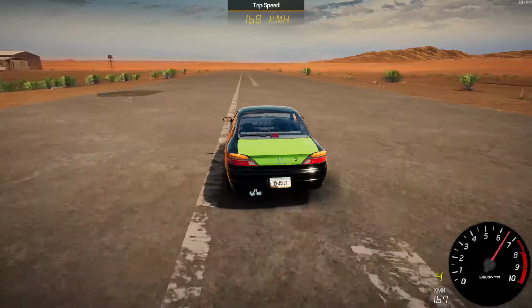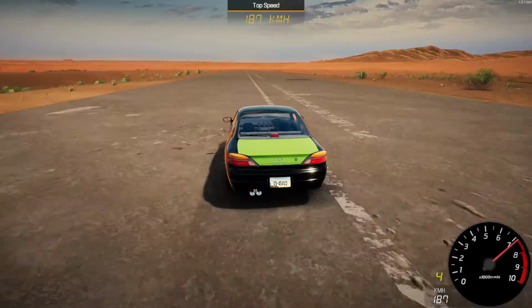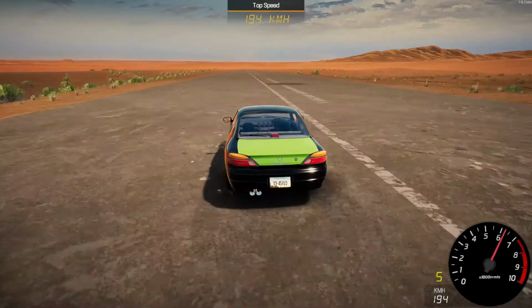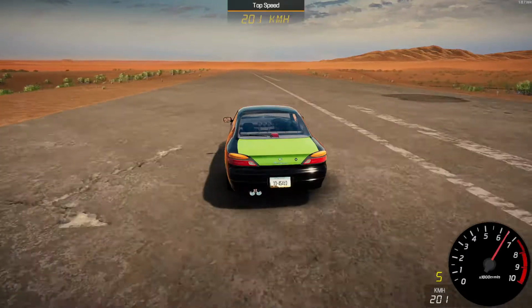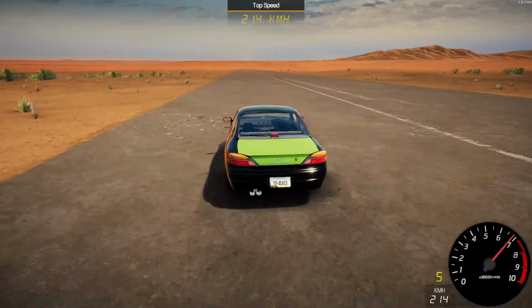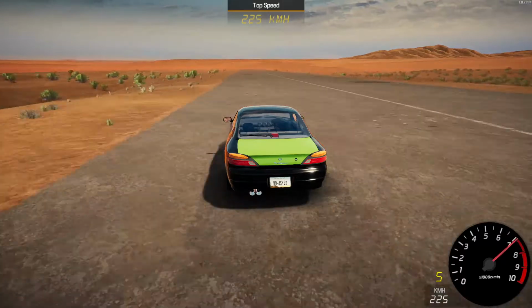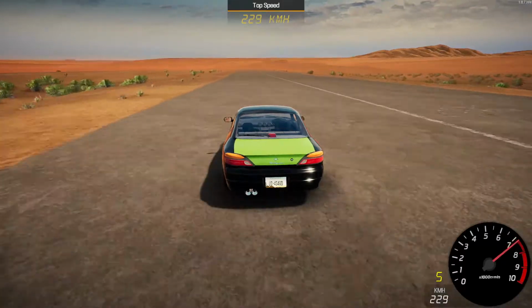Oh, it's funny how you can hear that turbo. That's pretty cool. It's not a slow car. I mean, it's not up there with the fastest, but it's not bad. Not bad at all.